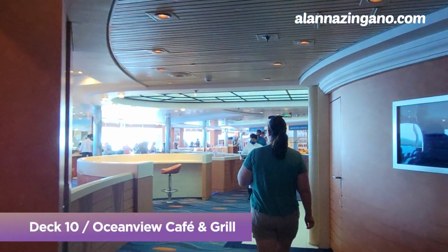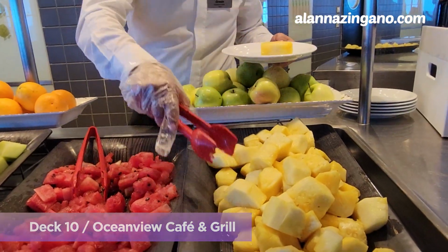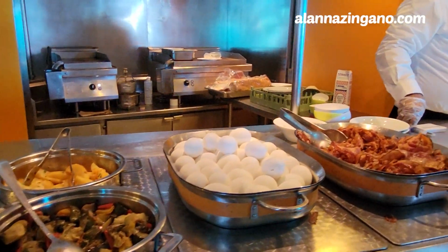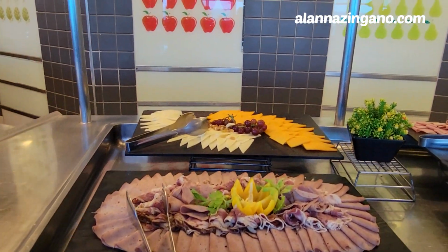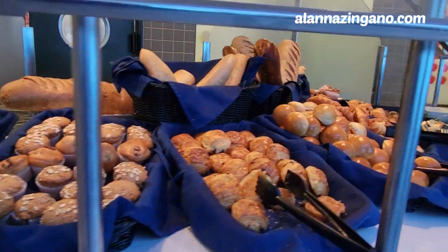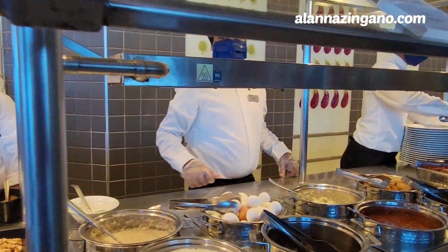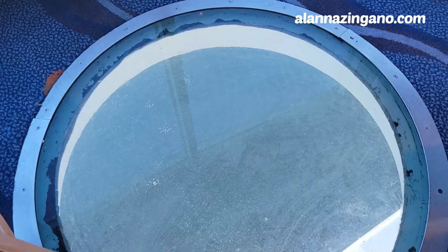Oceanview Cafe is fantastic. This is a casual dining area. You can find pasta, freshly made pizza, grilled steak, hamburgers, and so much more. You can really enjoy yourself as you can dine under the skylights in the cafe, which was fantastic as the natural light came in. And then added bonus of looking down out into the ship and the ocean passing you by with these cutouts in the floor.